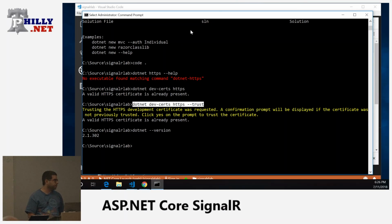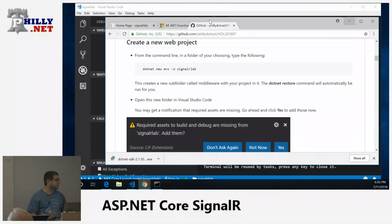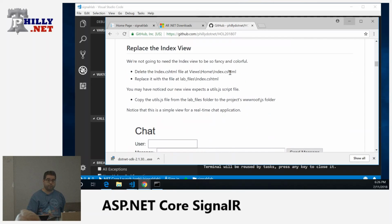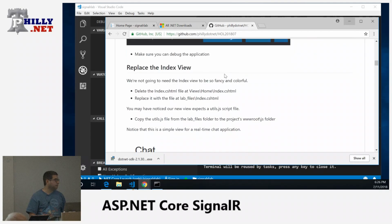Okay, so now we can get started. And if you're joining us late, everything can be found on github.com, philly.net. You can find our hands-on lab numbered by date, year, and month. And I'm just going to go through this, but I'm going to stop to explain. So if you fall behind, want to move ahead, you might already be done.